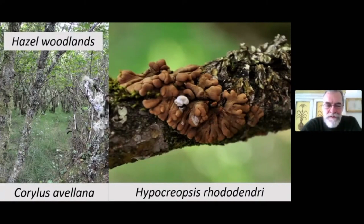There's hazel woodlands, mainly the tree species Corylus avellana, and it's famous for this fungus on the right-hand side here, which is, in English, called hazel gloves, Hypocreopsis rhododendri. And it's one of the flagship species which has been used to conserve the hazel woodlands on the west coast.